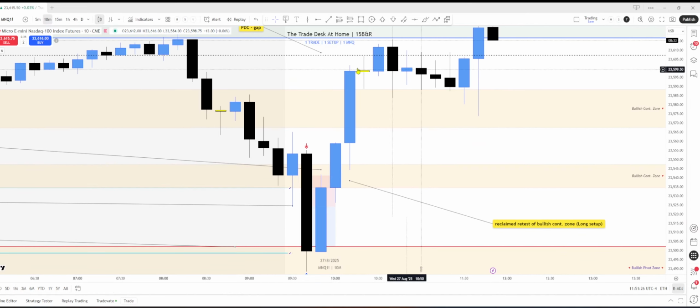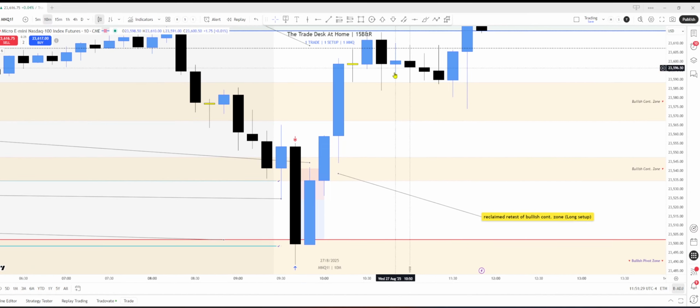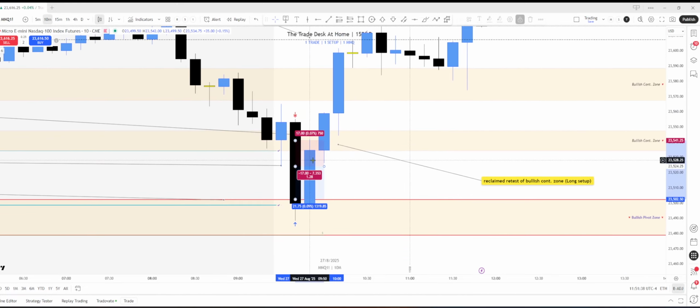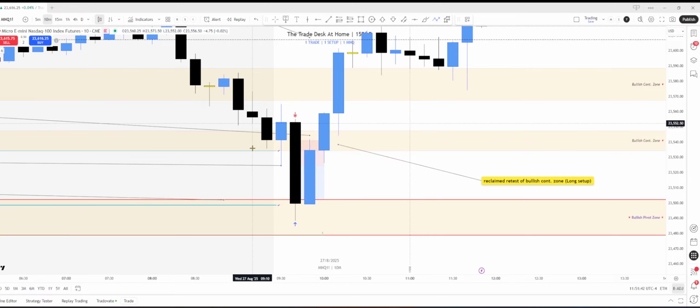So here's the beauty of learning all of this and finally coming together with it. So if we go back now, what are we learning? Let's say market opened here, okay? Market opened, even if, say I didn't take this first trade, okay? Market opened, we dumped, okay? We broke through a continuation zone. We broke down into a bullish pivot zone, okay? We cleared liquidity. This is a very good support, bullish demand support area.